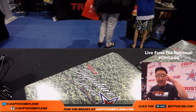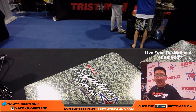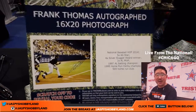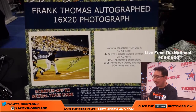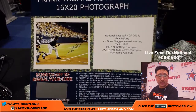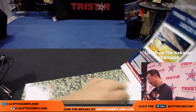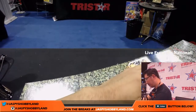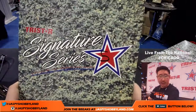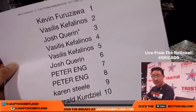And keep in mind, National Edition, where are we? In Chicago. I think Mike's got it, and Kev California. Yep, Mike and Kevin have got it. Frank Thomas, the Big Hurt, right here in Chi-Town, folks. Southsider. Frank Thomas, autograph 16x20 photo. Nice one. Now 16x20 is a decent size too. That'll be a good one to hang up. All right, number 6, Josh Q.